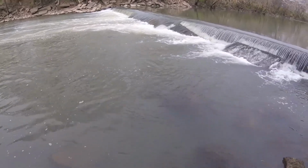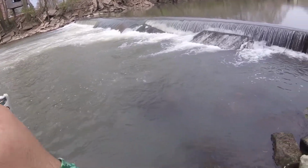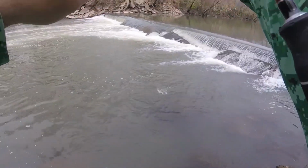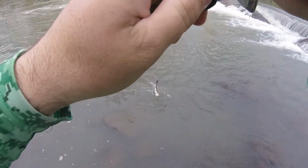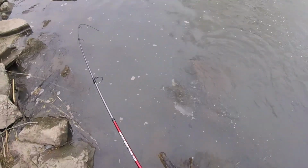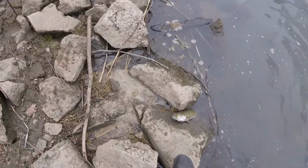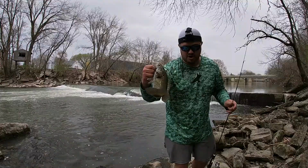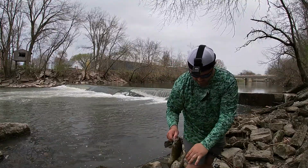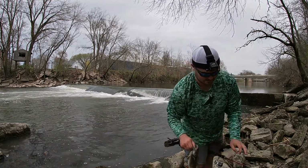Oh, fish. Right up in the fast stuff. This one feels big. Oh yeah, another nice smallmouth. Try to keep them off those rocks. Oh yeah. Sweet. About the same size. Shabam. Smallie number 2. Man, that was fun. When he hit it, I thought I was snagged.